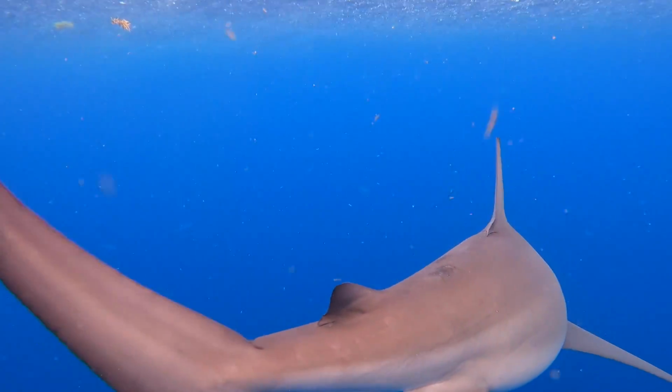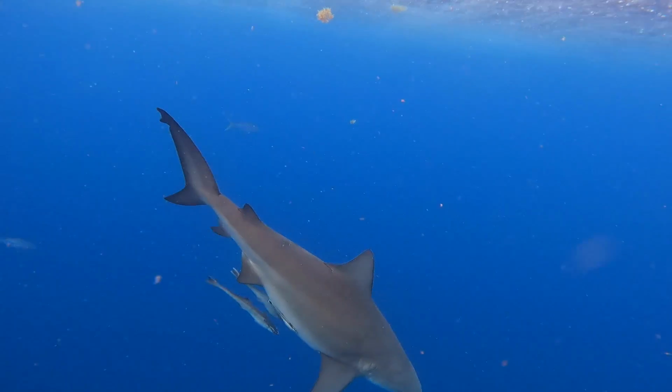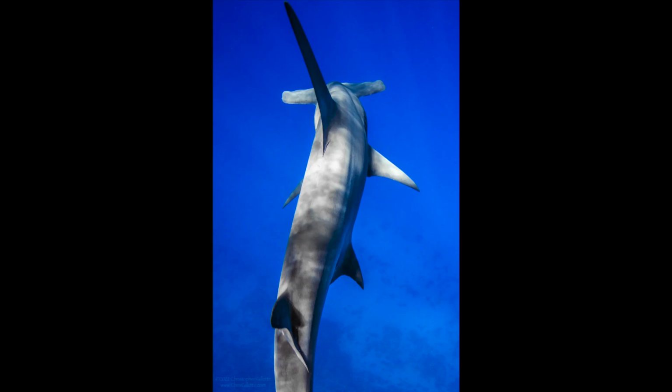But of course, storms out on the water often bring lightning. That's not a good thing, so we did decide to wrap up the dive and head back in. But, you know, one last look at this bull shark, right? And here are a few of the photos I took during these dives.